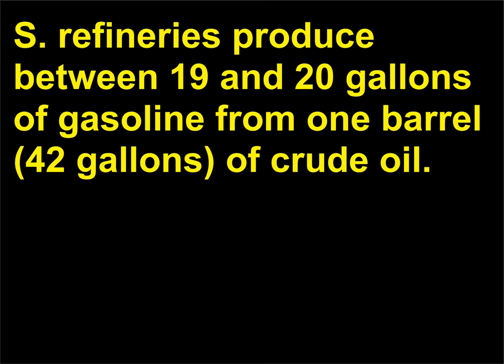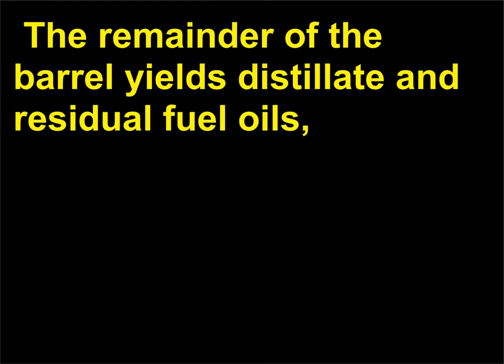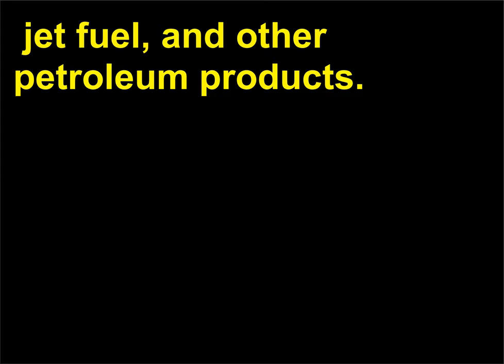U.S. refineries produce between 19 and 20 gallons of gasoline from one barrel, 42 gallons, of crude oil. The remainder of the barrel yields distillate and residual fuel oils, jet fuel, and other petroleum products.